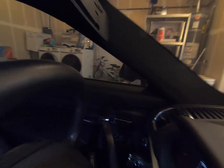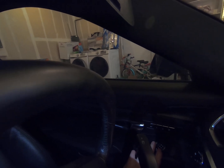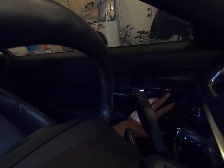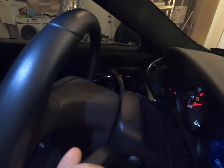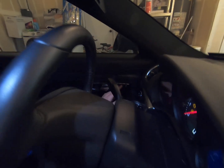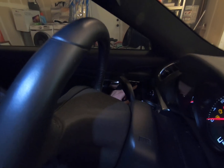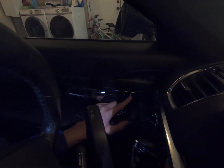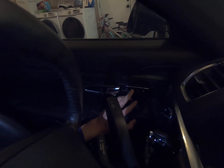you'll see it's got a few different presets. It's got different positions you can set for different driver profiles and so on. Now what I did, I set number 3 to the driving position that I would like to use, and I set number 1 to a slightly different position. Let me get rid of the wiper. Sorry. And turn off the air conditioning. So let me show you.